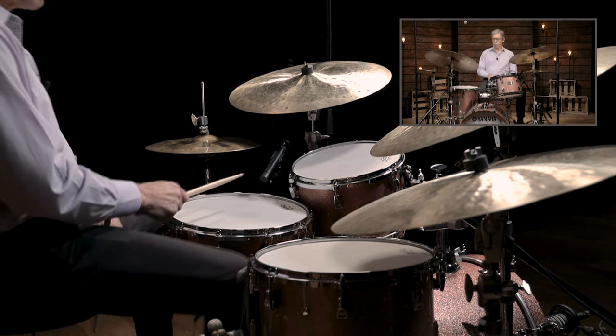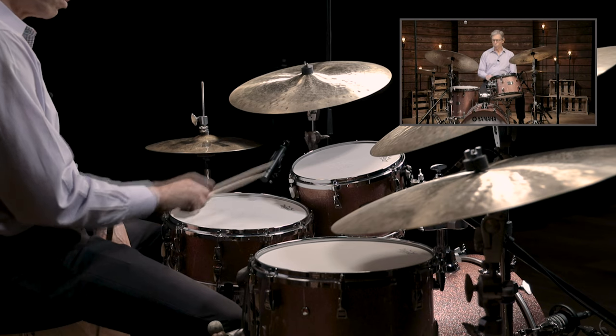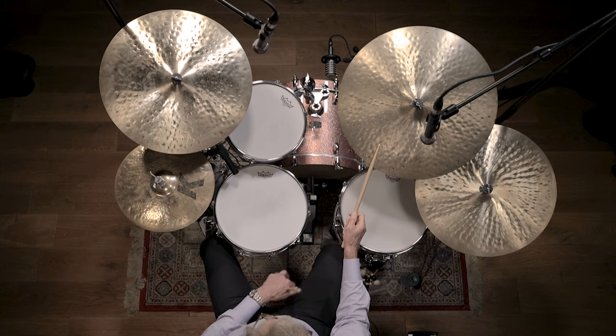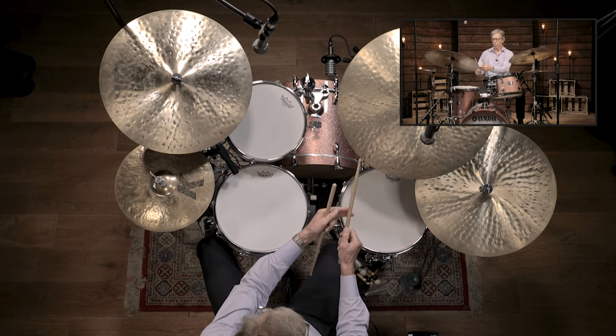But when I go to play the ride cymbal, especially playing fast tempos, my right hand doesn't move from here to here, but it moves this way into more of a French grip, we would call it, so that the fingers are more accessible.